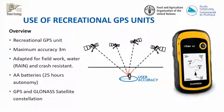So the GPS. In the title, I wrote use of recreational GPS units, because these GPS units that we have been using the last 10-15 years, the typical yellow Garmin GPS unit, they are recreational units. They are not professional units. Professional units are this equipment, the big antenna, where the operator stays in the same place like 30 seconds, and that provides much better accuracy.